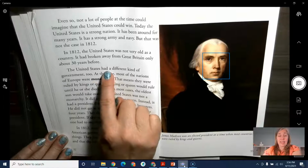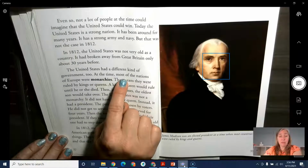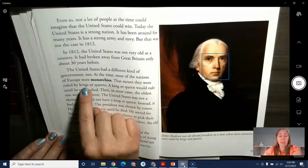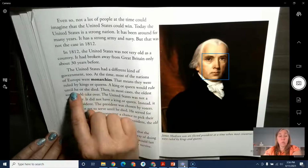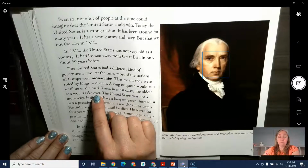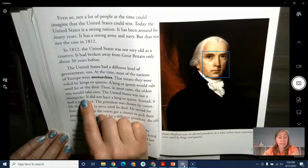The United States had a different kind of government too. At the time, most of the nations of Europe were monarchies. That means they were ruled by kings or queens. The king or queen would rule until he or she died. Then, in most cases, the oldest son would take over. The United States was not a monarchy, and it's not a monarchy now.